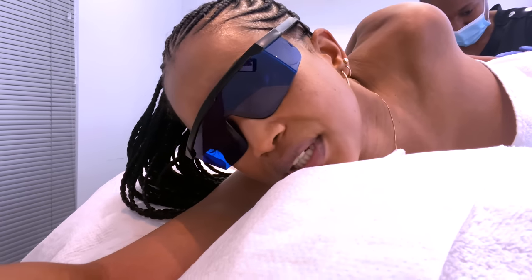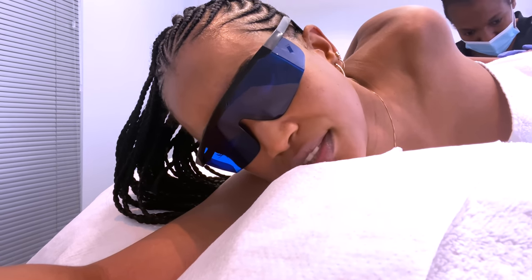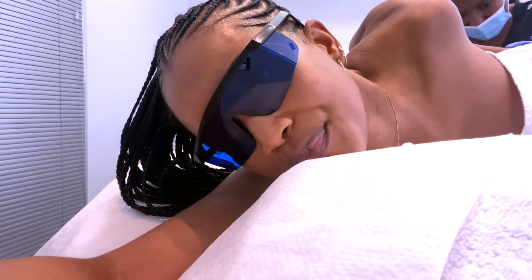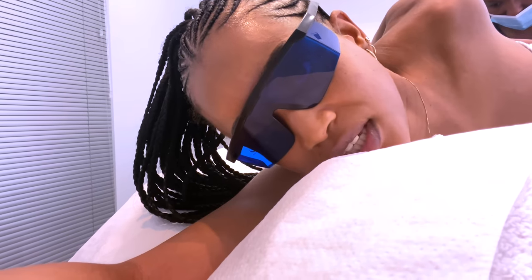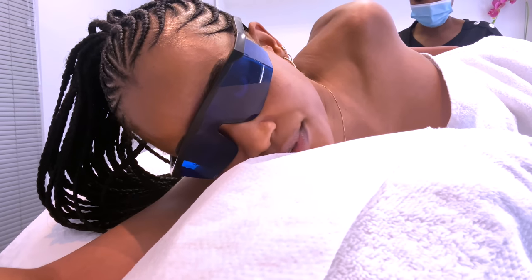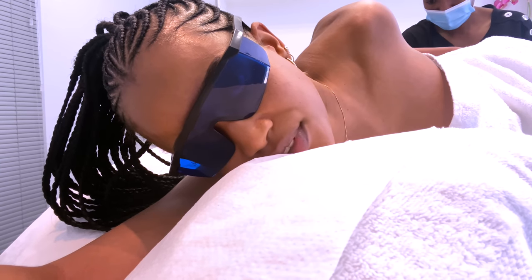I have very stubborn hair, so the level of the heat that I use is a bit higher than usual. That's why sometimes it stings. But if you have fine hair or if you don't have problematic hair growth, then you can always do the lowest and it's still effective. But my hair is very stubborn, so I need the highest level in order for the machine to actually be effective.